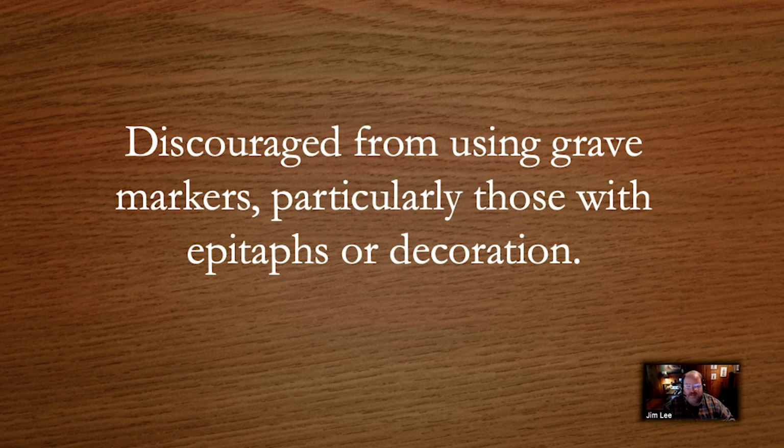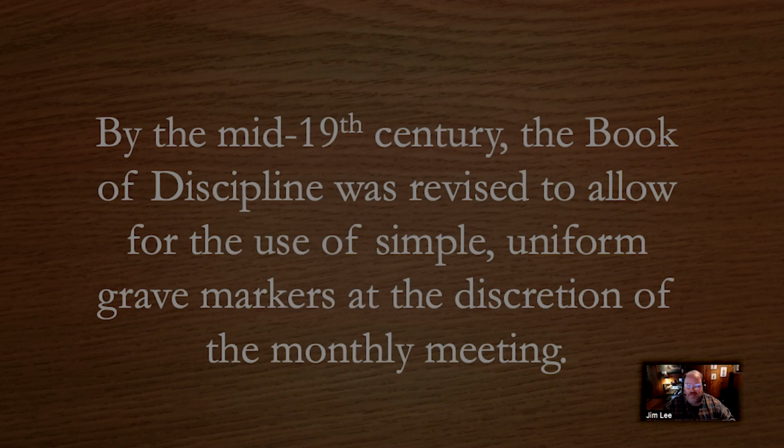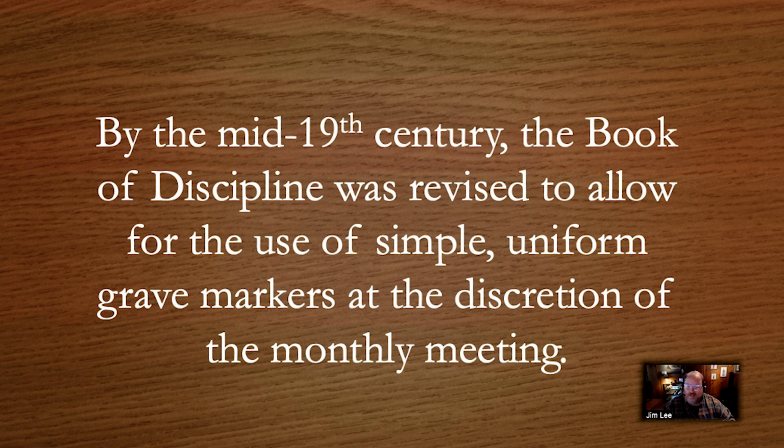At the beginning, the use of grave markers was discouraged, particularly those with any epitaphs or decorations. But by the mid-19th century, possibly because burial grounds were filling up and they needed to know where older burials were so they knew where to put the new burials, the Book of Discipline was revised to allow the use of simple uniform grave markers at the discretion of the meeting.